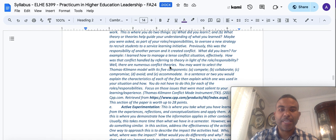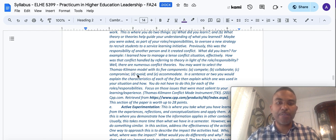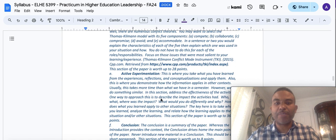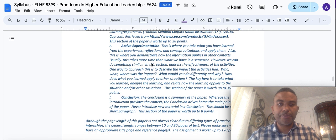All right, there's an example here. If you're looking at conflict and dealing with conflict, here's one model, the Thomas-Kilmann model. It has 5 components, so you could use that. You don't have to, but find some theories that relate to what you're doing. Okay. So, active experimentation.